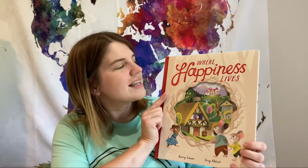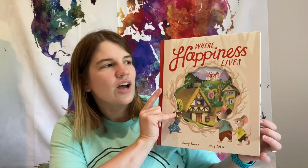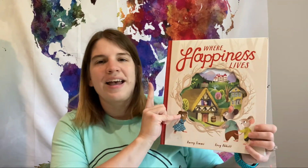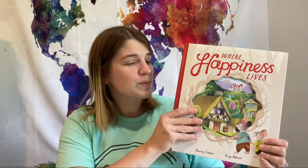Where Happiness Lives. This is another Usborne book, and it is so sweet, talking about contentment and being happy with what you have. I don't know if my girls pick up on all the messages, but I really like this book. It's really a sweet book.